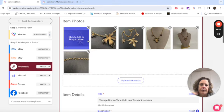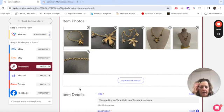And that, you know, follows Poshmark's rules of what's considered. Like if I had just listed this a week ago, it's not going to show up in their newly listed items. I think they have like a 60-day cutoff for that. So you could play around with that as well.